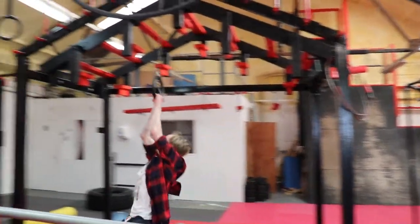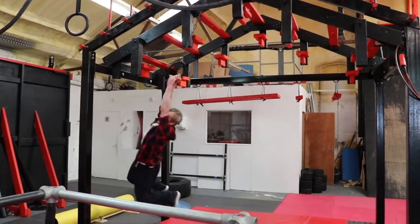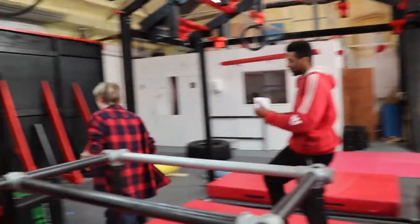At this point in the stage, I could have used my redo on this obstacle, but I chose to save it for the next obstacle, as I'd seen a few other ninjas struggling on the balance obstacle, and I sometimes struggle with balance obstacles myself.